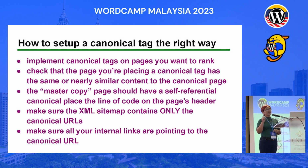One case where a canonical tag won't work is when you have two pages. Let's say this is page 1 and page 2. Page 1 talks about one topic and page 2 talks about a different topic. Google is not going to respect your canonical tag for that. It's not going to perceive page 2 as the original page, but two different pages still.